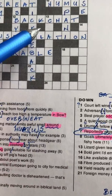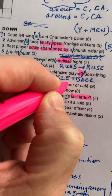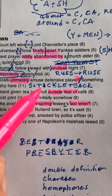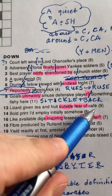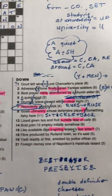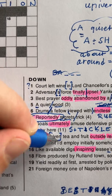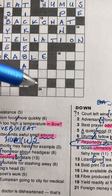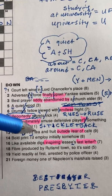13 down. Lizard, given tea and fruit outside rear of cafe. Well, I'm going to again take a flying leap and say that rear of means the last letter. And not only that, but outside. If I take something and place it outside, rear of cafe, I'm taking one word and putting it outside the letter E, which is the rear of cafe. That's my guess. And then given, I would imagine this is just saying that a lizard is given by this, and that the answer is going to be a lizard. I'm already thinking just from the definition that this is chameleon, because that's a lizard. Let's see if that makes sense.